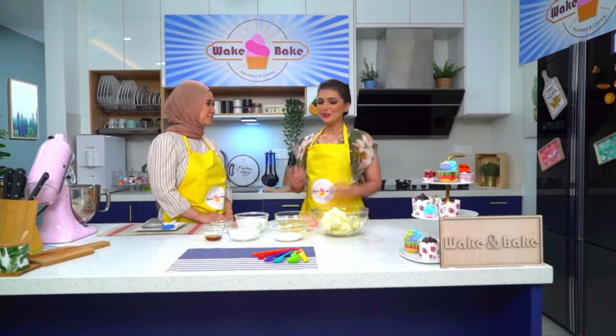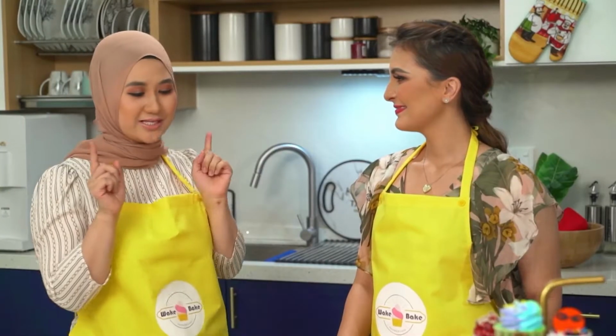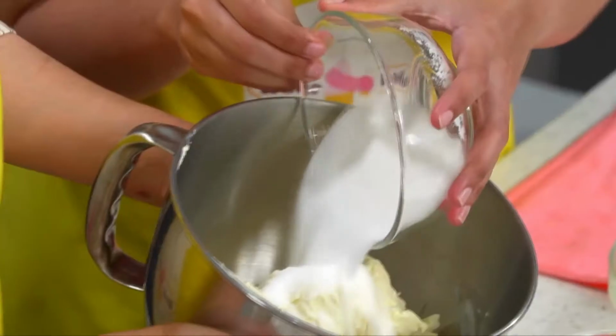Okay, so what new invention are you going to show us today? There's this one famous cheesecake, which I think has been everlasting. You know, people love to eat cheesecake, but what makes it different today is our Basque burnt cheesecake.